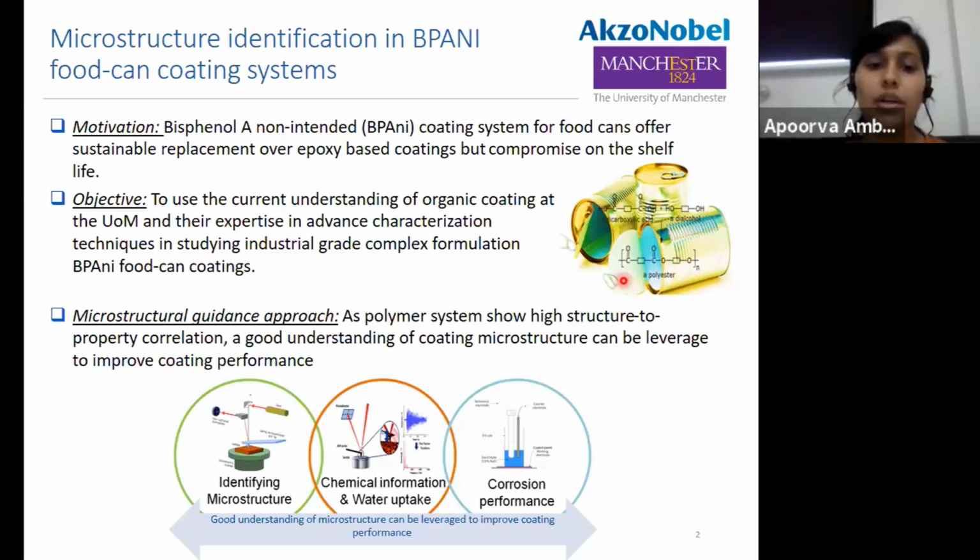The overall aim of the project is to use microstructure as a guidance and find direct correlation to specific properties such as water uptake that can allow us to get fundamental understanding of the coating properties. But today I will be discussing the first part, which pertains to identification of microstructure and all the strategies that we adopted to simplify complex formulations.